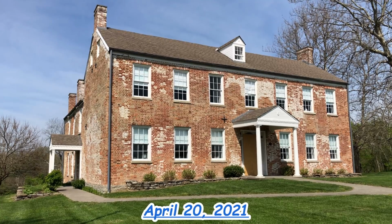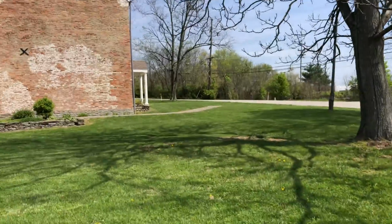This place is really cool. This house was built here before the railroads. There were no railroads in the United States when this house was first built here. The first railroads came in the 1820s. Let's check this place out here.